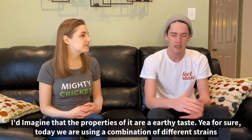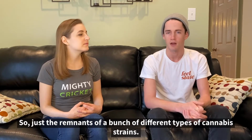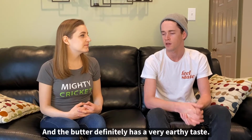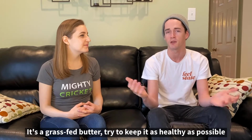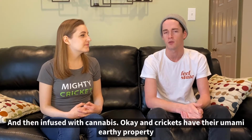Today we're using a combination of different strains, what we would call shake, so just the remnants of a bunch of different types of cannabis strains. And the butter definitely has a very earthy taste. It's a grass-fed butter, to keep it as healthy as possible. Clarified butter, and then infused with the cannabis.